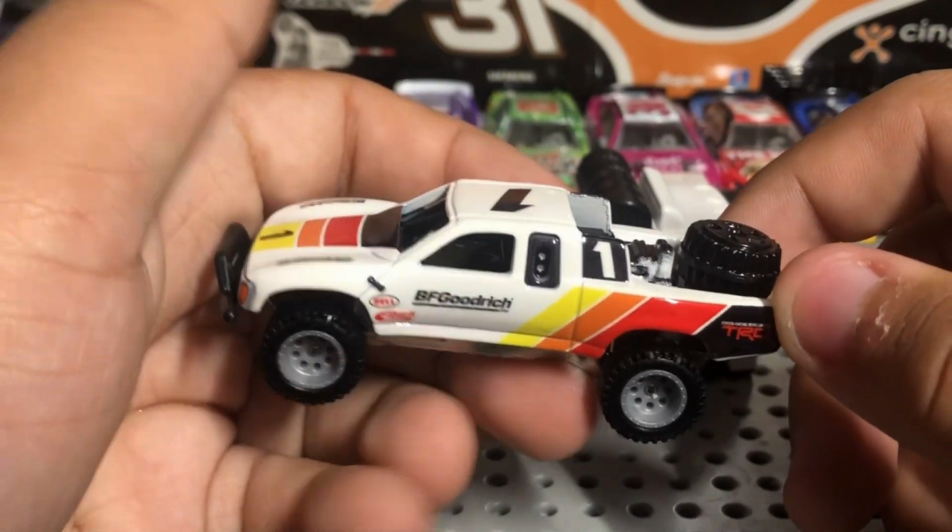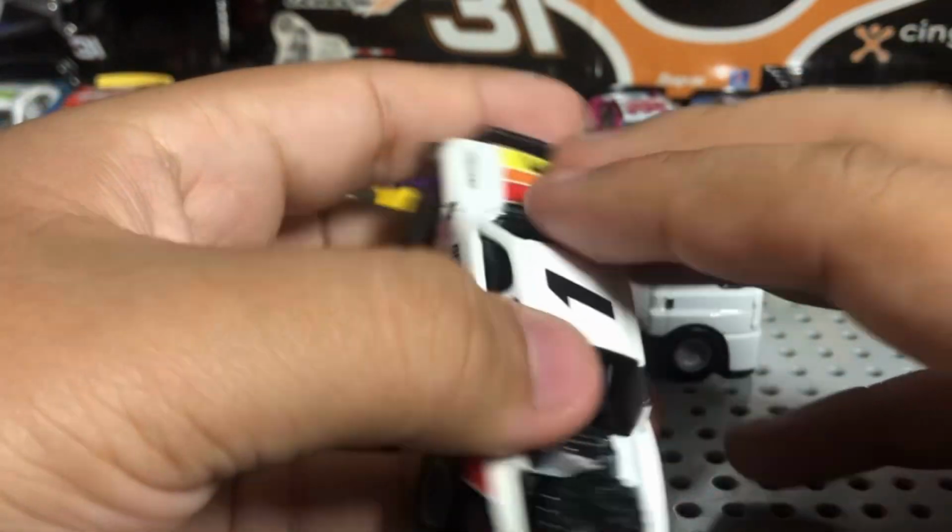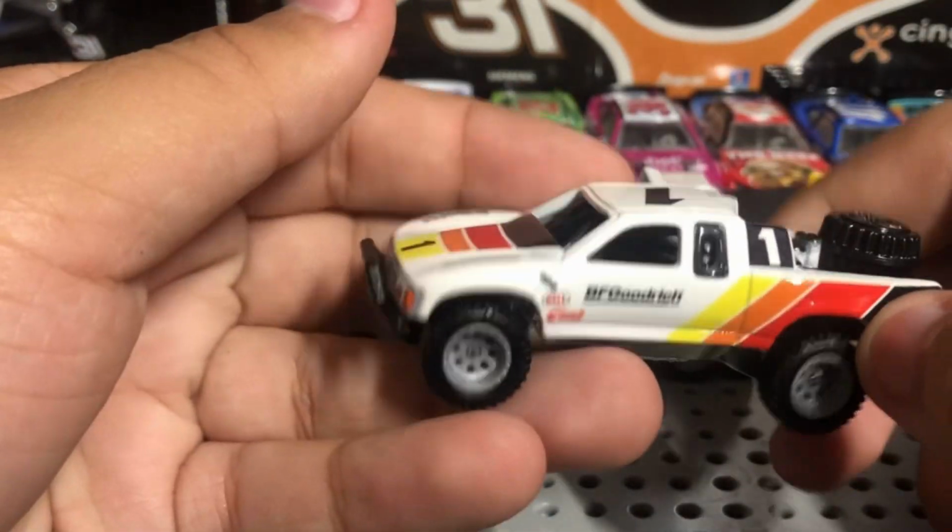And the left side is the same as the right side, except the Number One is actually inverted, italicized the other way, where it goes that way. Looks cleaner, in my opinion.